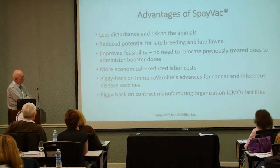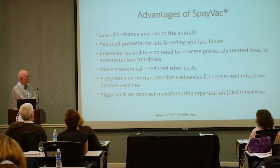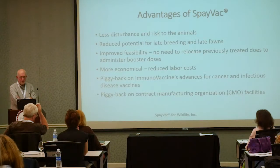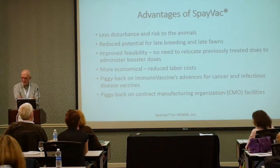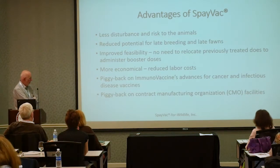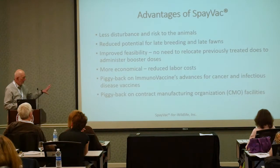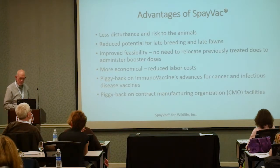And the company that was spun off from Dalhousie University has its focus on cancer and infectious disease vaccines. So they're continually working to improve the basic technology, and we have the ability to piggyback on their advances. Similarly, they also have contract manufacturing organizations that physically produce the vaccine, as is typically done in the pharmaceutical industry. And if we get to the point where we need to make large quantities, we have the ability to scale up quite easily.